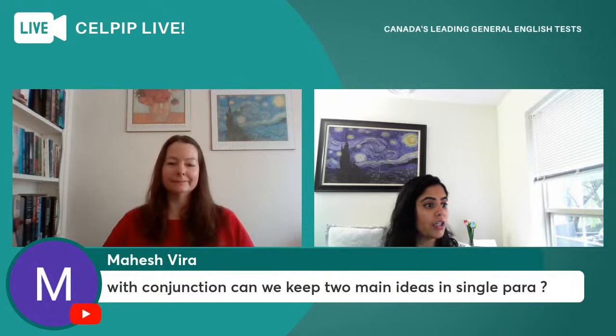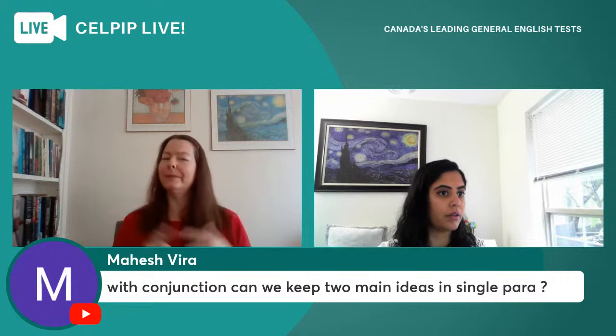Okay. With conjunctions, can we keep two main ideas in a single paragraph? Yeah, like two different clauses together or even three. So remember that level five example I shared with you, and I underlined in three different colors. I think we had yellow, red, and green. So that was one compound complex sentence constructed correctly with three different main clauses or ideas. So yeah, that would be one sentence. And then if you had, say, two or three sentences like that, all in the same paragraph, as long as those sentences all talked about the same main idea, then yes, that's exactly what you should be doing. But the moment you have a new main idea, it's a new paragraph. Yeah. I think that's what they're asking.